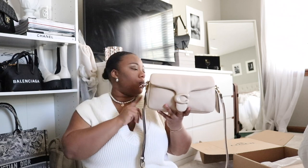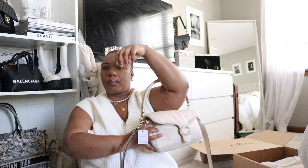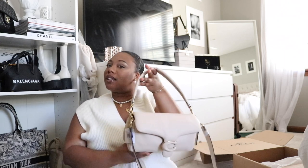So cute. I'm definitely wearing it come Easter, which is this Sunday coming up. Don't know what I'm going to wear it with, but I'm not worried about that because everything matches it. Too cute. That is the ending of the unboxing of the Coach Pillow Tabby 26.